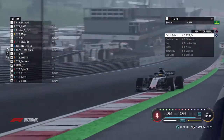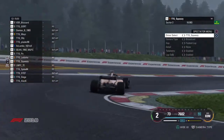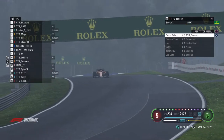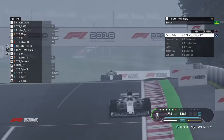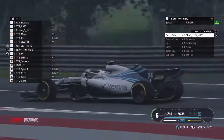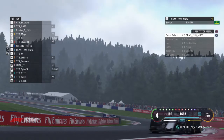Here comes Poe up towards turn 1 as well. We've also got Squeezy out on track making his way towards turn 3. All about the traction out of turn 3. Watch out for that as we head through the race. We've also got Sean out on track. He's on the soft tyre, you can see there.